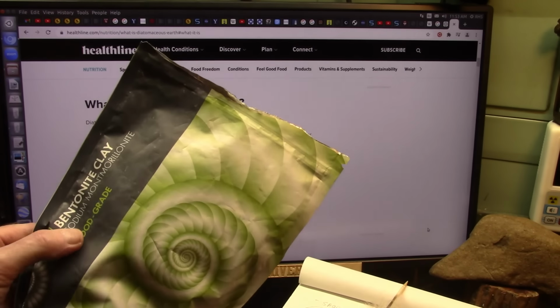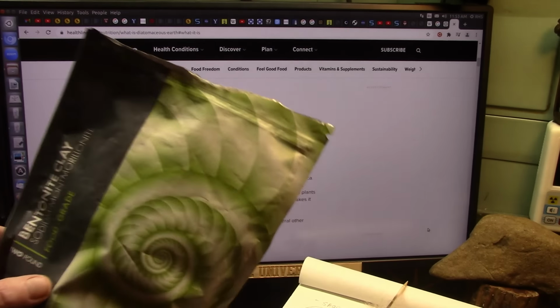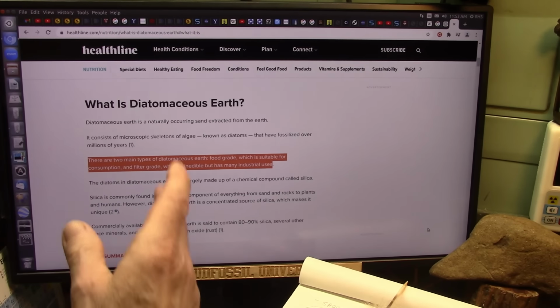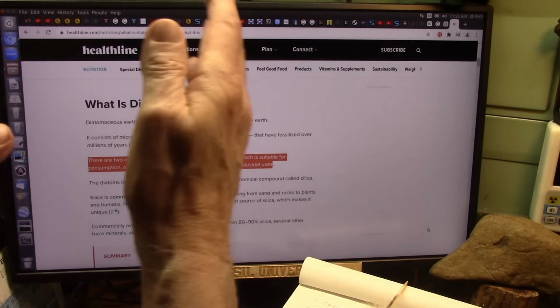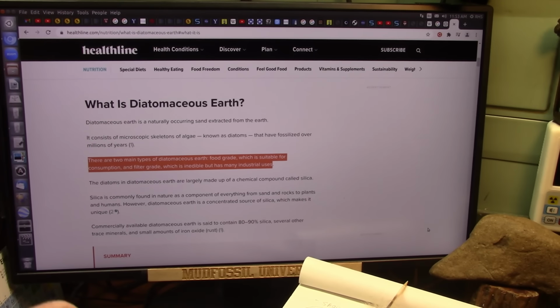And again, don't get this in your lungs. So there's two different styles. One of them you can consume, one of them you can't, and also don't ever get it in your lungs. That's very important.